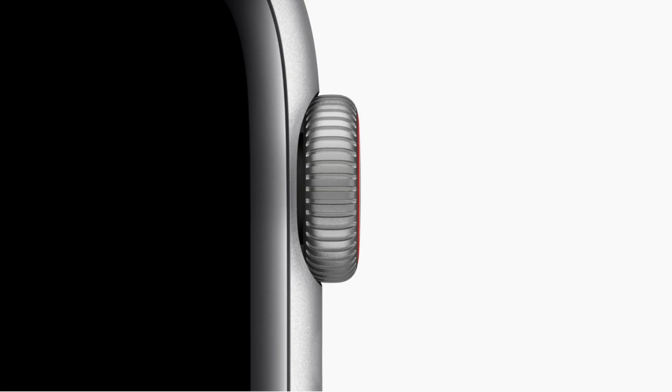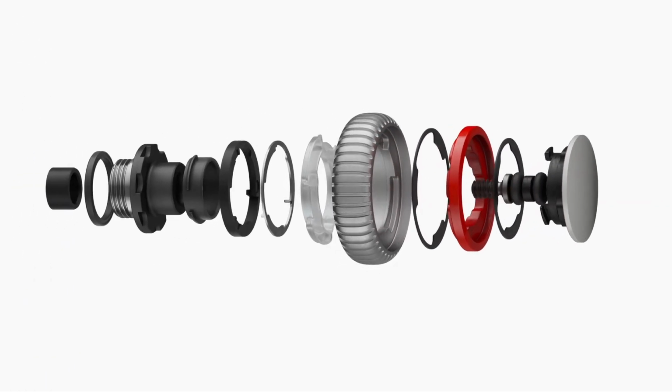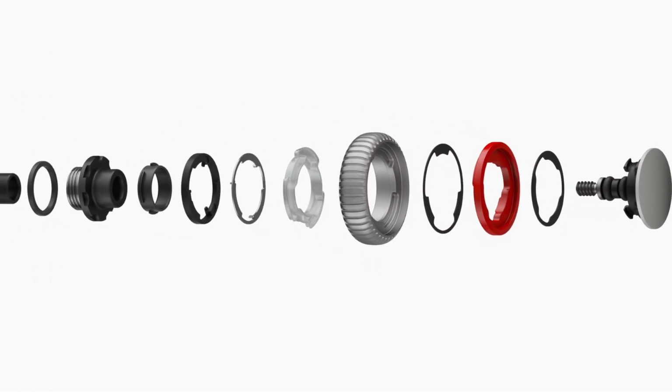The digital crown is now getting what's called haptic feedback, so when you're scrolling through things like podcasts or pictures or music or whatever it may be, you're going to get sort of like a ticking vibration, like when you scroll on your radio and you feel like a click every time you turn to a different section of the dial.